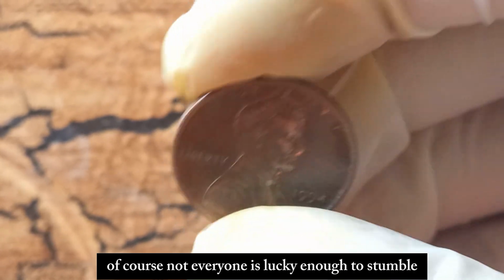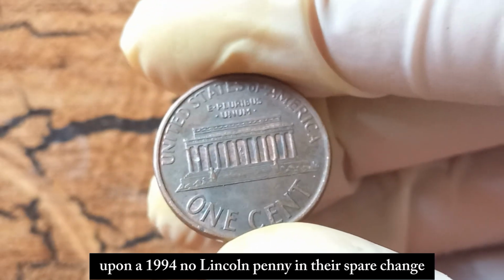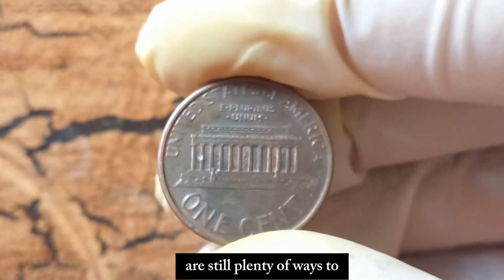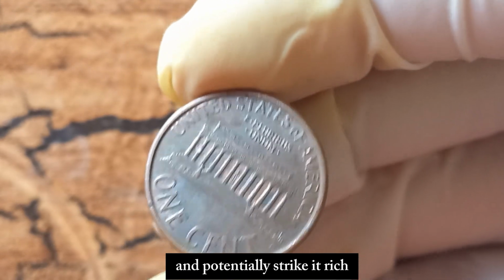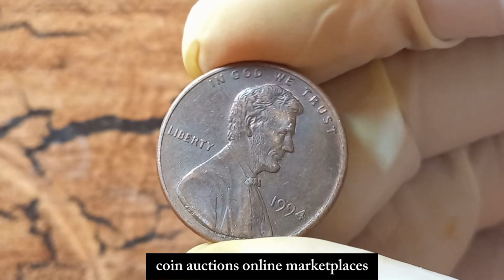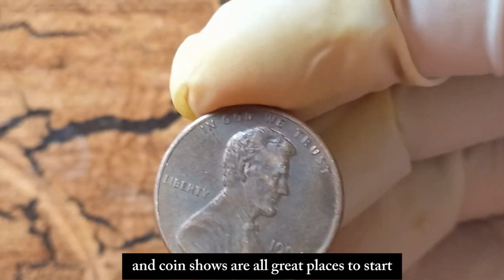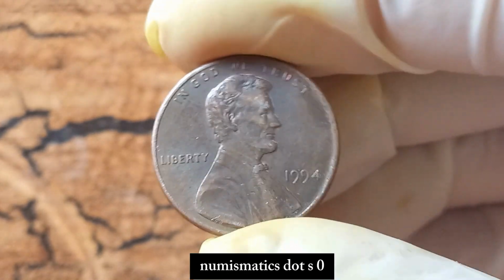Of course, not everyone is lucky enough to stumble upon a 1994 No Lincoln penny in their spare change. But fear not, there are still plenty of ways to get involved in the world of rare coins and potentially strike it rich. Coin auctions, online marketplaces, and coin shows are all great places to start building your collection and learning more about the fascinating hobby of numismatics.